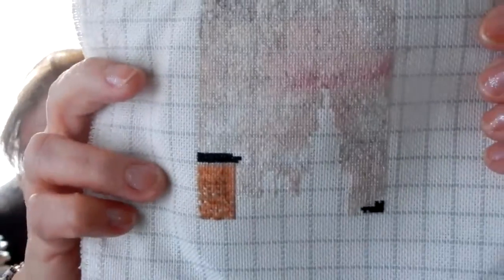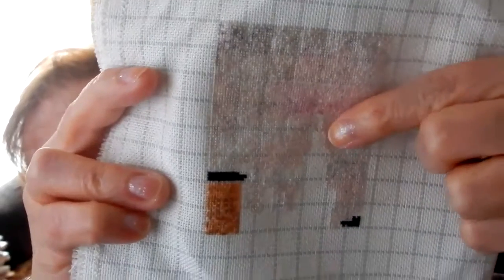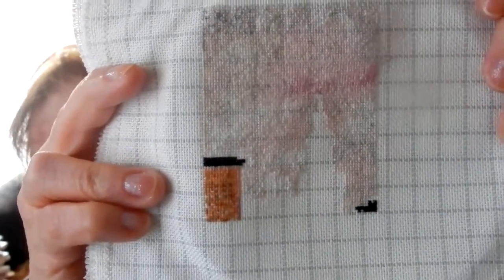And I will show you how far I've gotten. I did about 300 stitches yesterday, and this is the first time I've picked it up for March, so yeah, I have to keep stitching. And today you can see the Chrysler building coming in right here, so that's cool.